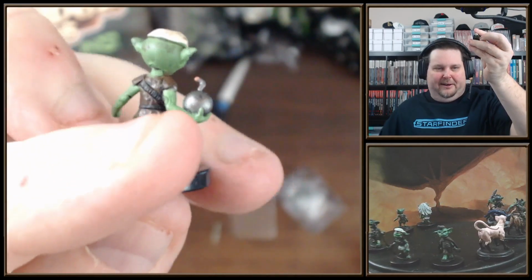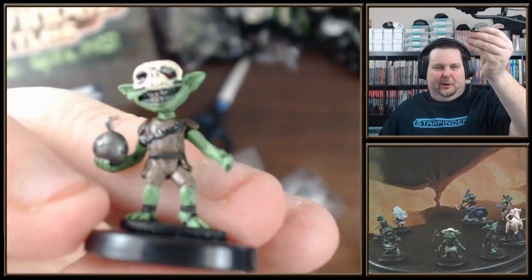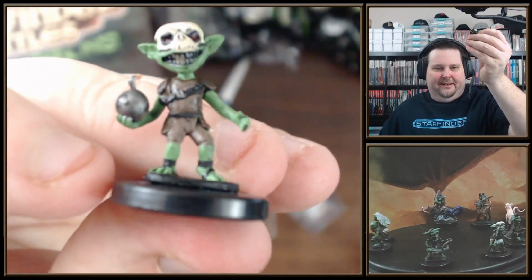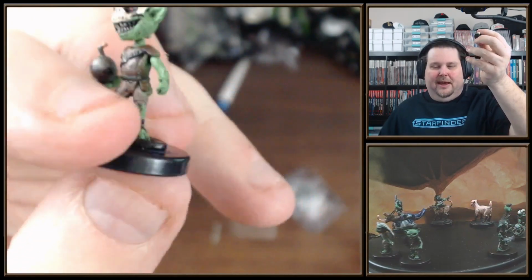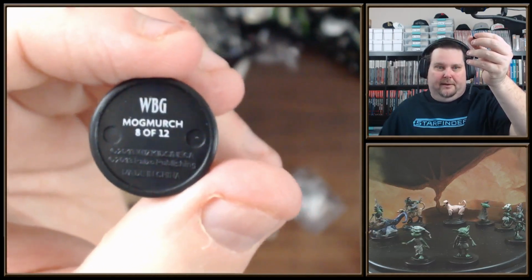He's got a bandolier on. Love it. Little shoulder pad. Little level 1 World of Warcraft shoulder pad. Love it. Got his sandals on. This is a cool mini. All these minis are really cool. And I love how they're not just regurgitated poses with another weapon in their hand.